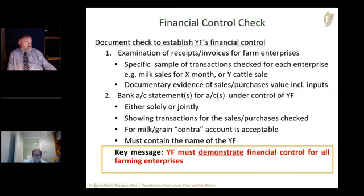The bank account statements for accounts must be under the control of the young farmer. So any bank accounts should have the name of the young farmer on them, or the young farmer should be in control, and this can be either solely or jointly, depending on the type of holding. They should show transactions for the sales or purchases. We will also accept milk and grain contra agreements. This will also be accepted in terms of the financial documentation or transactions. And at all times, they must contain the name of the young farmer.